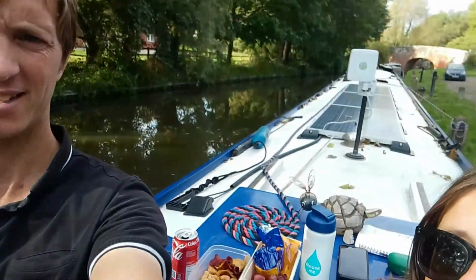We're all lunched up. Cheese on toast. Yummy, yummy. And various snacky bits. Yeah, I'm still munching. Katrina's still munching. I'm still drinking. But we're going to start heading off now.